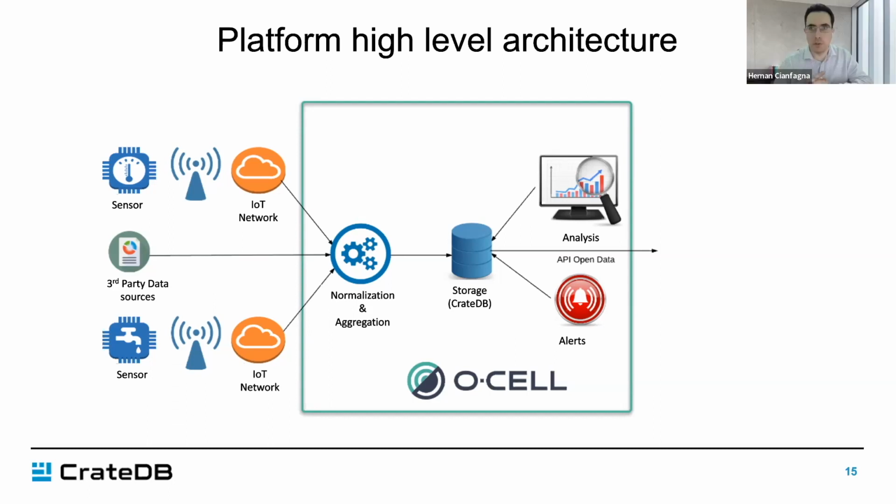Sure, the HTTP endpoint, of course, is fully supported as well as the Crate JDBC driver. Yep. So you can continue to use that. And if I am not making a mistake, you are running on Azure. Your infrastructure is running on Azure. Could you tell us a bit about how you made the choice to go for the cloud, and how has your experience been so far with that?